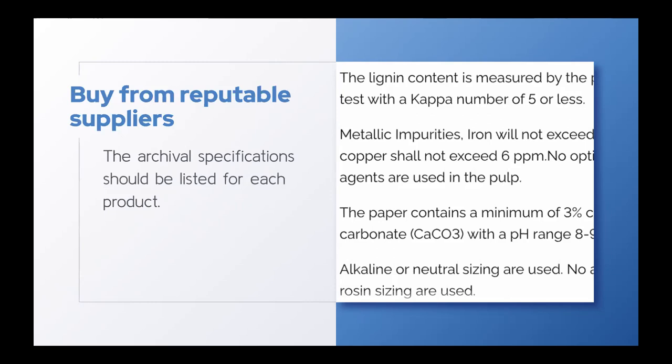This image here is just a quick screenshot of the type of detail that you'll find on Archival Methods website. Any of the other archival suppliers have all of the same kind of detail. So you know that they have tested their products and that you're getting true archival products. So the more information there is, the more you can trust the products.